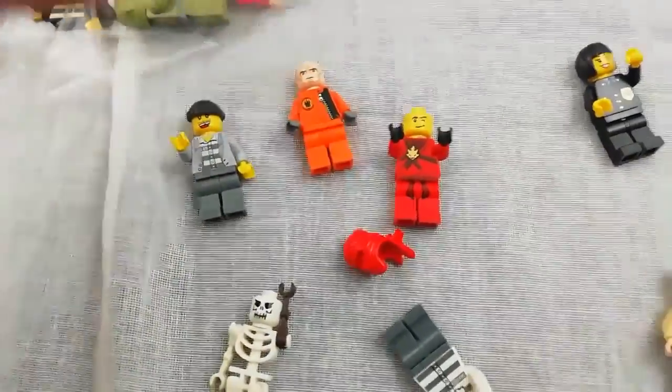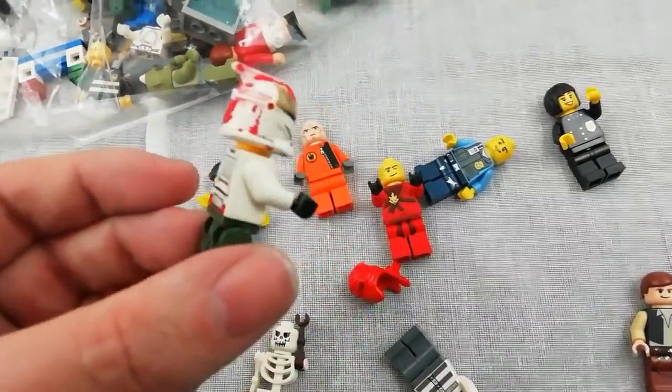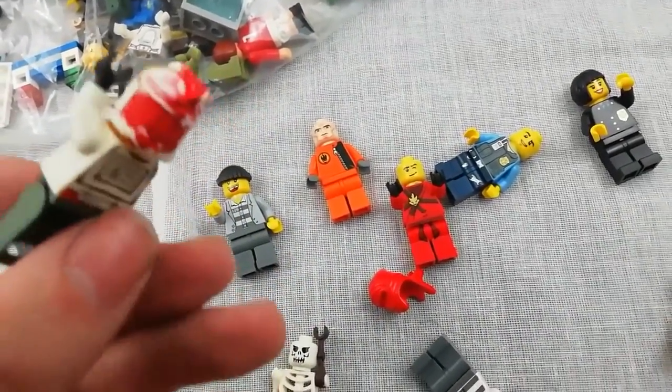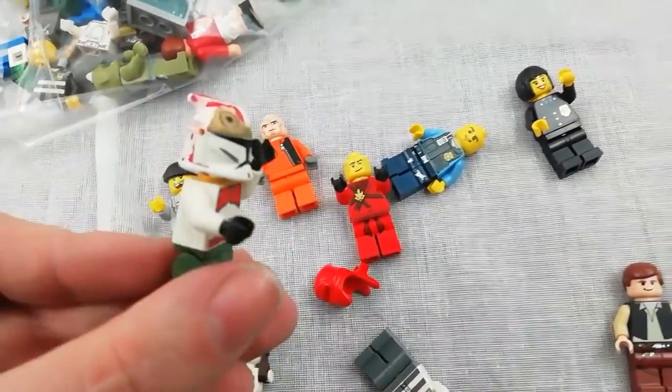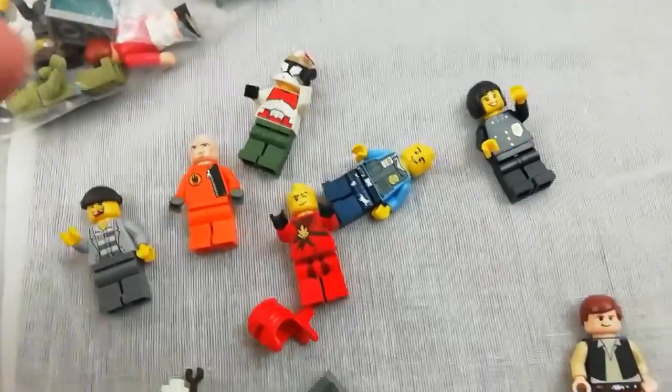Another guy there. Got a few policemen, which you'd expect. Got this one here, but it's got all like red on the helmet there. I'm not sure if that's normal. I don't think it is. So I may have to try and clean that off if it's not meant to be that way.